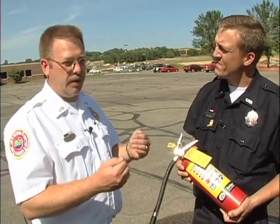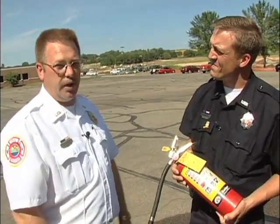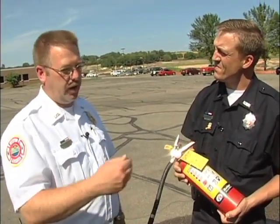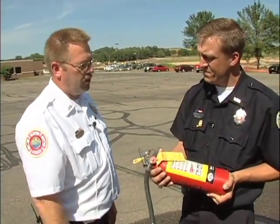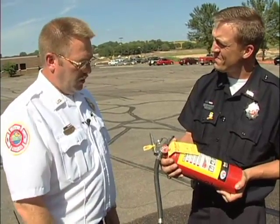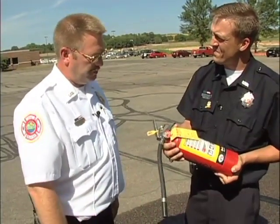It doesn't give you the time that it takes to properly extinguish a fire in a car, in a gas can, a lawnmower, that type of thing. So it just gives you a little bit more knockdown time with a 5-pound or larger.